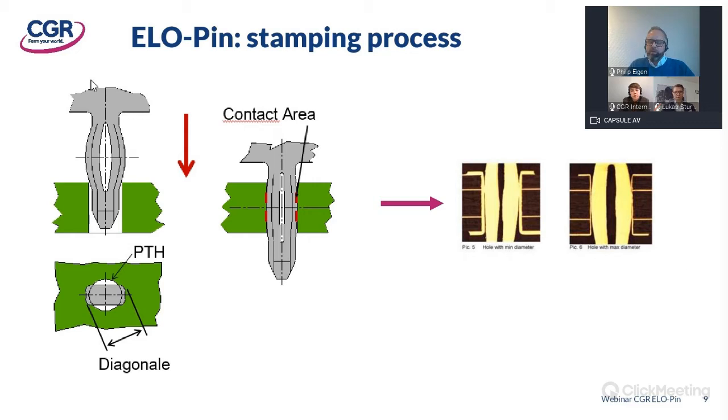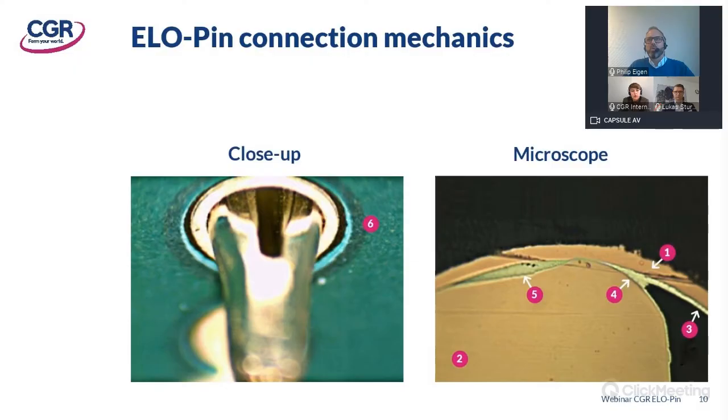And on the one hand, the ELO-Pin is precise, on the other hand, it's elastic, as I said, so we can ensure that between the tin, which is applied on the hole of the PCB, and the tin on the ELO-Pin, we form so-called tin pockets. And these tin pockets are accumulations of tin. We can say this is a bit like the soldering connection, but without thermal effort.